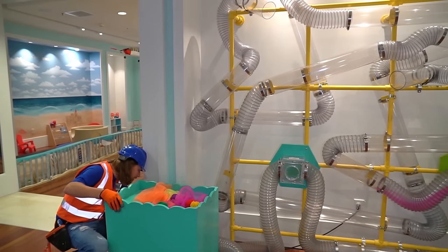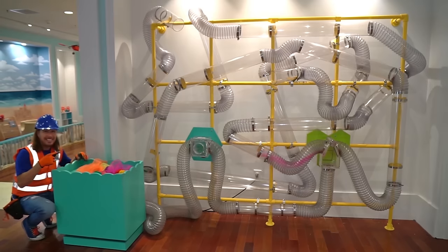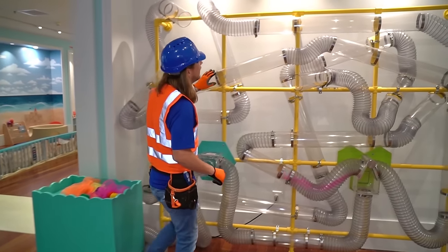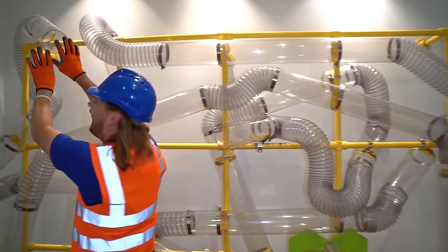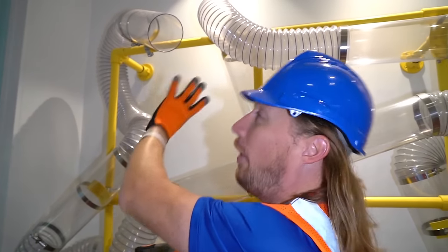Right here, there's a key. There he goes. Can you hear that? It's like there's air running through these tubes. Let's see. I can even feel it. I can feel the air coming out right there out of that tube. Can you feel that? That's awesome.